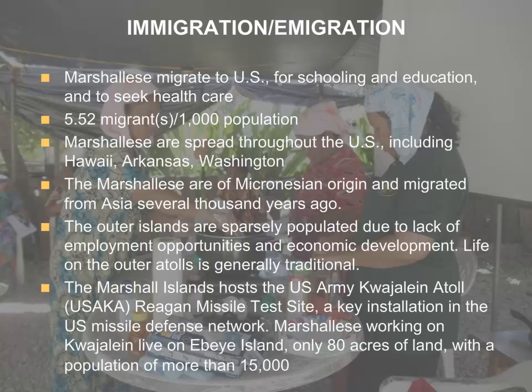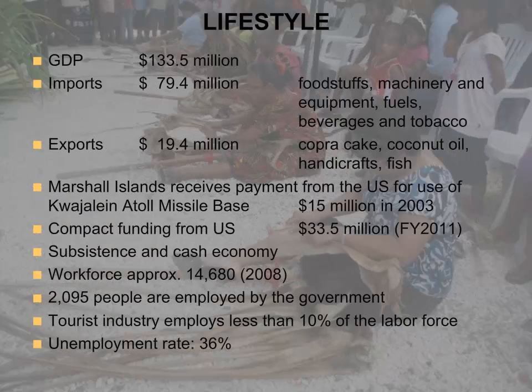Approximately 13,500 Marshallese citizens live on the atoll's Ebeye Island. U.S. assistance and lease payments for the U.S. use of Kwajalein Atoll as a U.S. military base are the mainstay of this small island country.